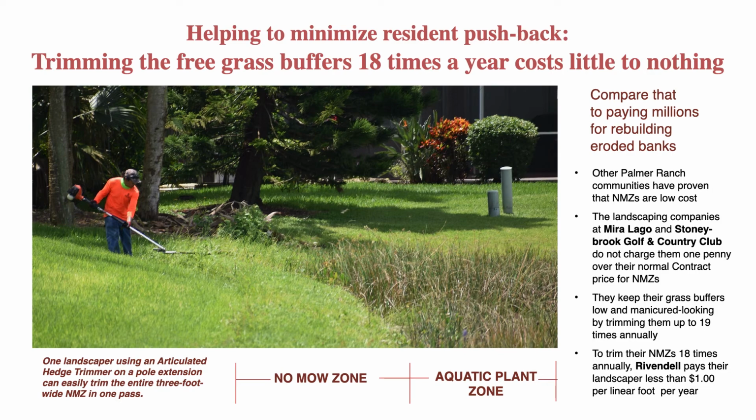Under their landscaping contract, the company is caring for the same amount of land next to the ponds as they always were, but now, in maintaining a no-mow zone, they're using less staff and tending the area only half as often. Let me explain. To take care of the same 3-foot wide area before a no-mow zone is grown, they had to use 2 men, 1 man on a riding mower to mow the grass up to a foot away from the pond bank, and then a second man on foot, using a weed whacker to trim the last foot of grass right next to the water. But after growing a no-mow zone, now they only need to use 1 man, walking with a hedge trimmer held low on a pole attachment, as you can see in this photo, to make 1 pass and trim the top off a 3-foot ribbon of grass.